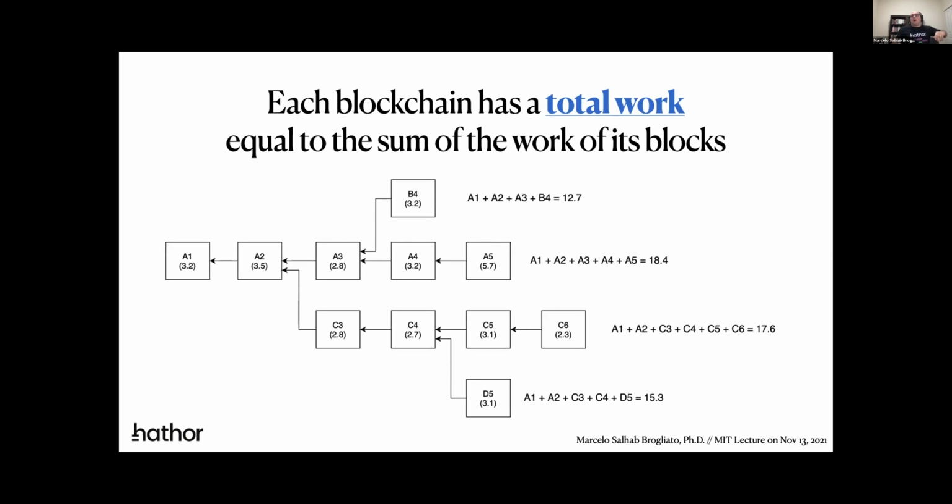And now that we have the concept of work from a block, we can extend this concept to calculate the total work of a blockchain. So the total work of a blockchain is the sum of the work of its blocks. Here I put some float numbers in parentheses that refer to the work of each block. Usually it's not a floating point number, it's just an integer. It depends on each network. It's just an example here.